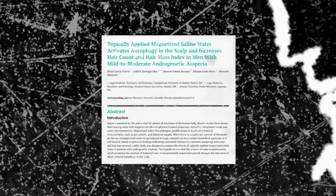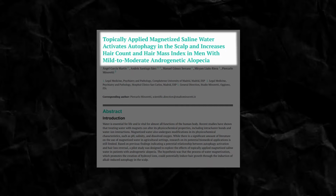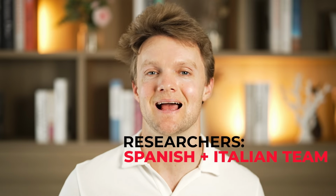Which brings us to the main paper that we're looking at today. It has the rather long title of Topically Applied Magnetized Saline Water Activates Autophagy in the Scalp and Increases Hair Count and Hair Mass Index in Men with Mild to Moderate Androgenetic Alopecia. The study took place in Italy and the results were published by a team of Spanish and Italian researchers.